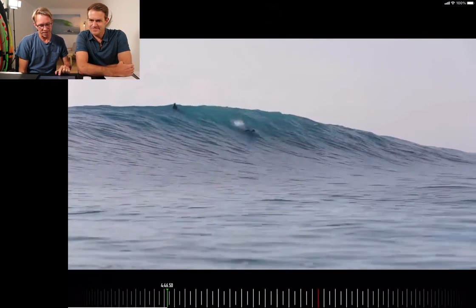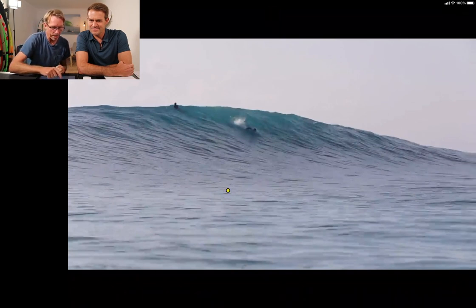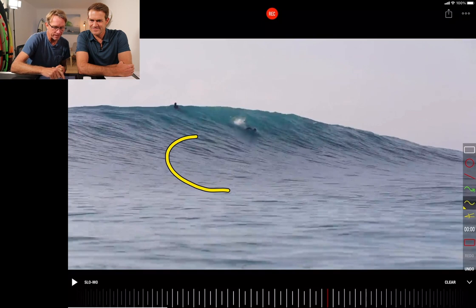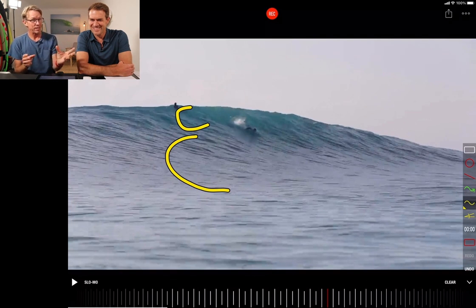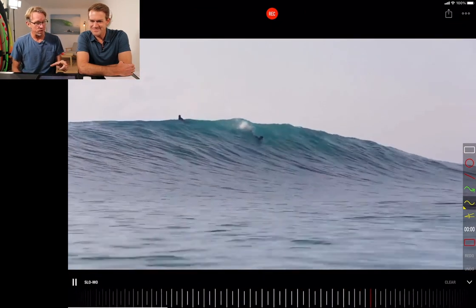So as this wave's coming, you might not be able to tell, but there's this wave over here, and then there's this double little bit of a wave over here. That's called the second reef. Yep. And generally when that starts to cap and break, you know it's serious. Most of the time, you only surf on the inside. So these guys are sitting on the second reef, and this one didn't cap.